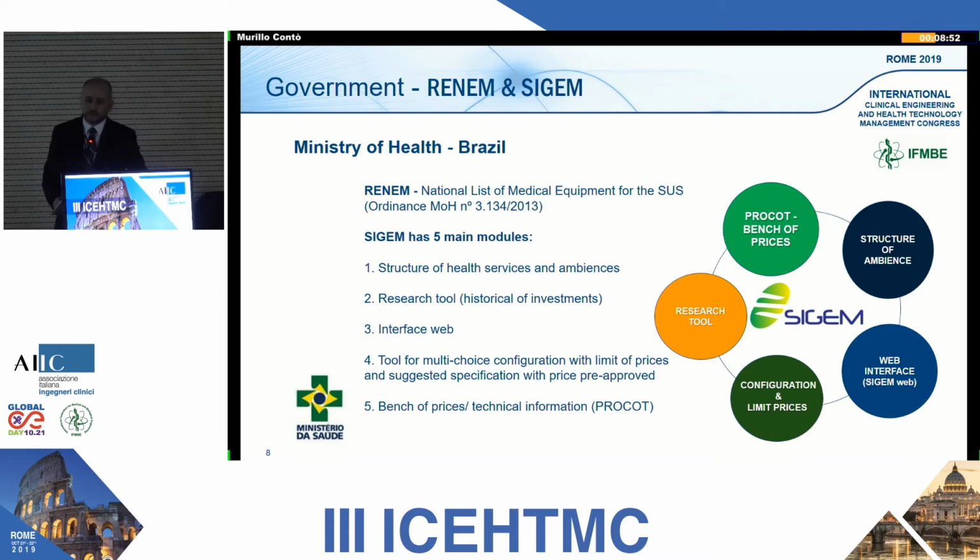Number 2, the research tool to recover the historical investment. Number 3, the web interface for public consultation about the technical and economic information about the equipment. And fourth, a tool for multiple-choice configuration with a price limit and suggested specification with pre-approved price. In this case, the specification and price are pre-approved. It's a faster process to approve the project.